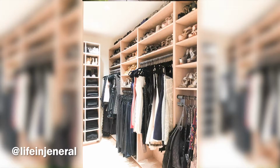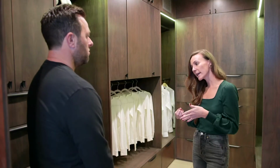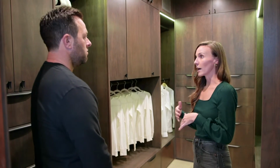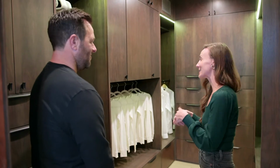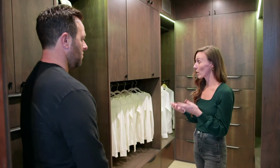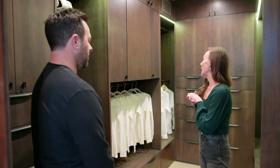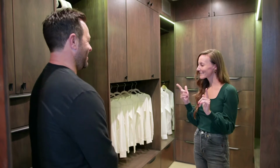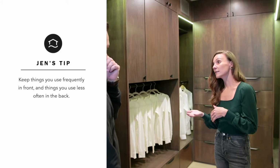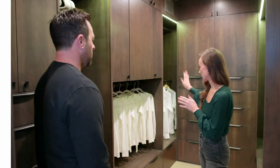The reason why it's so important is all about saving time every single day. Walking into a space, what's going to be really efficient, make you feel good. You're not going to be late because you know where everything is, and then mapping out the flow. So items that you're wearing more often should be closer to the front. We call that prime real estate. And things that you are not wearing, whether seasonally or just often, can be higher or lower and tucked more in the back.